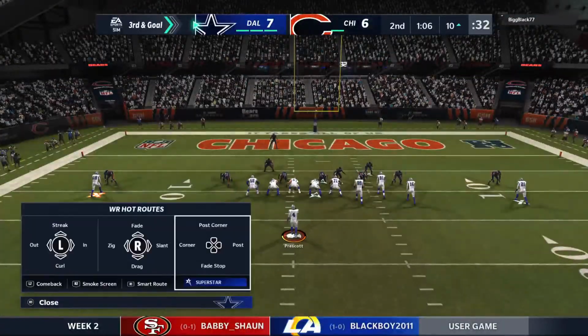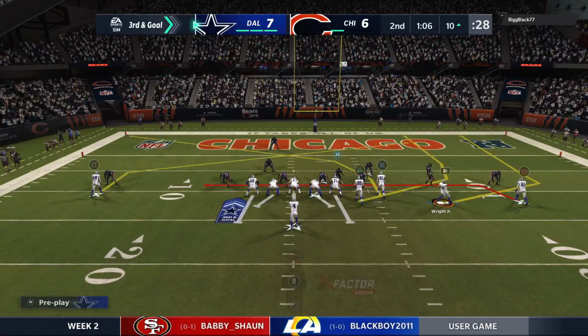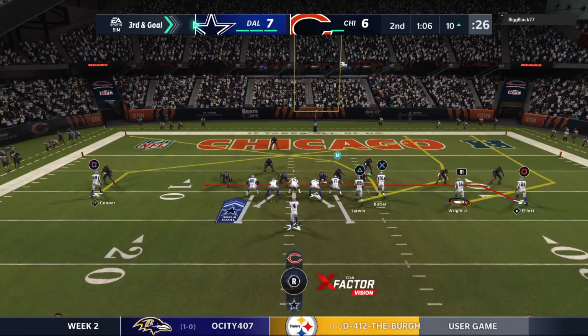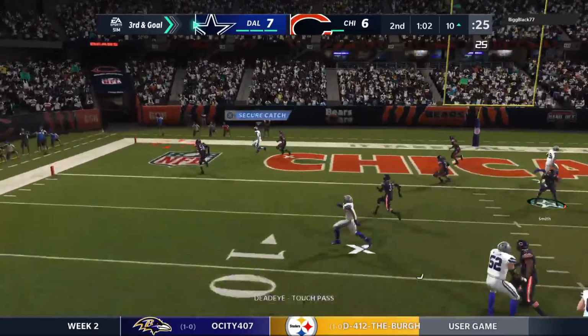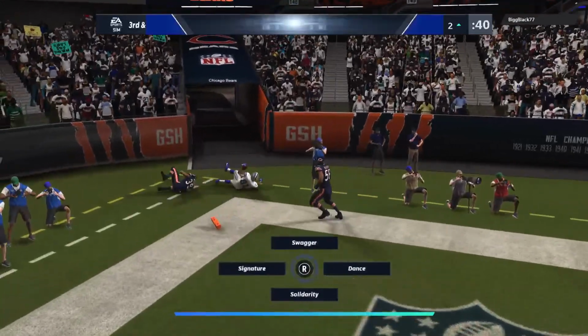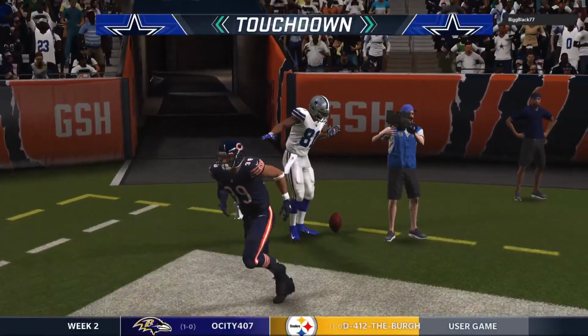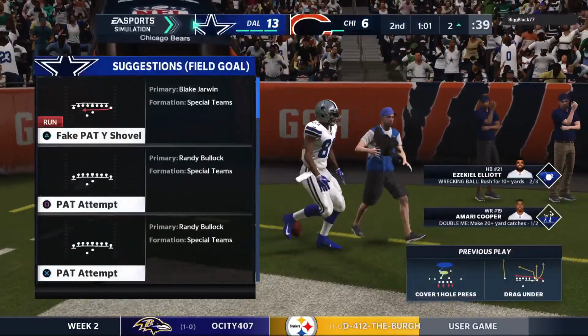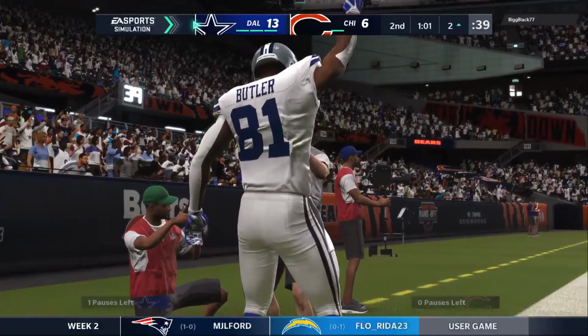The ball mere inches from the white line on 3rd and goal. Now Prescott. And that is caught. Touchdown, Cowboys. Complete. 2 first-half touchdown passes now for Dak Prescott. And the Cowboys will extend their lead.